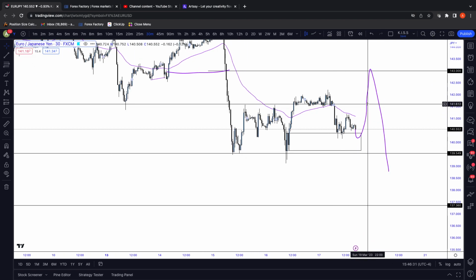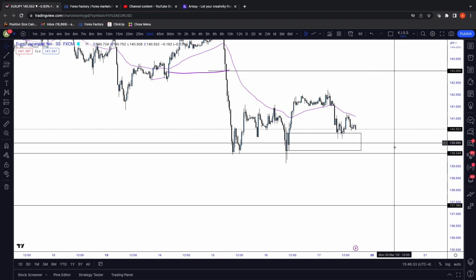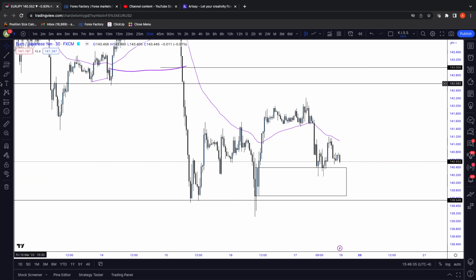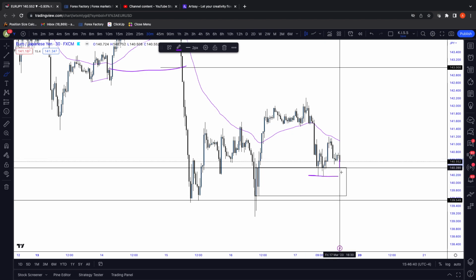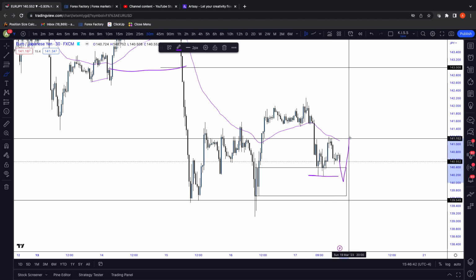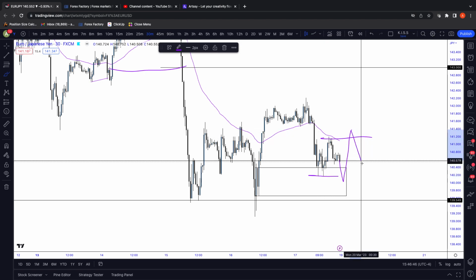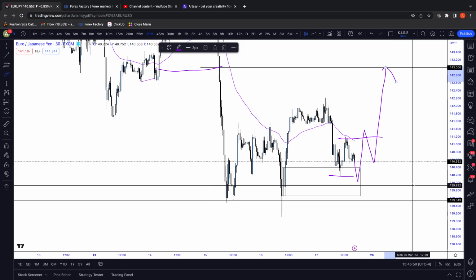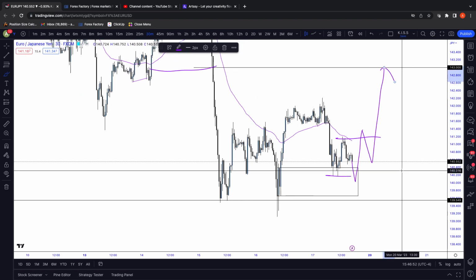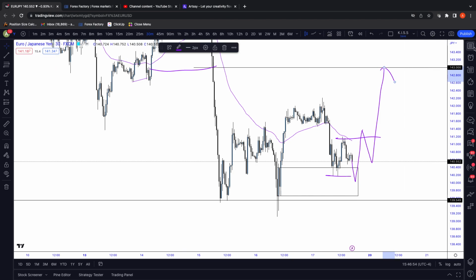All right, so I do think it is likely that we run out the low from Friday, potentially trade deeper, but if we do get that kind of sell to buy, take out the high, then I believe we could be good for that intraday long, that hedge long opportunity up into 143. All right, so that is Euro Yen.